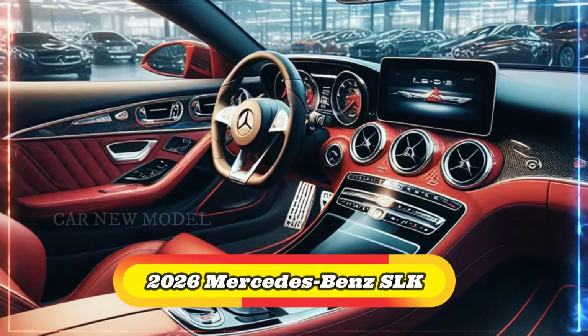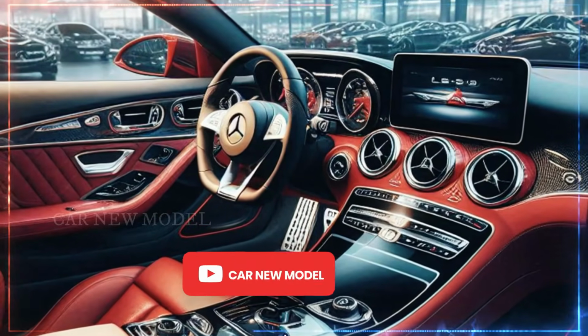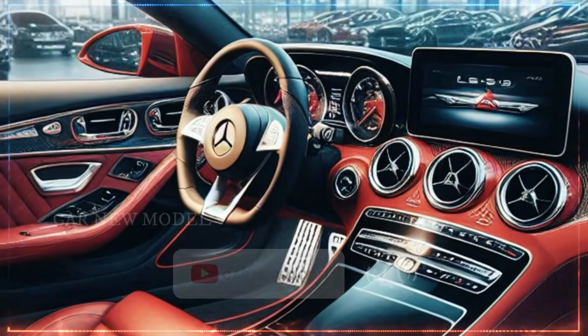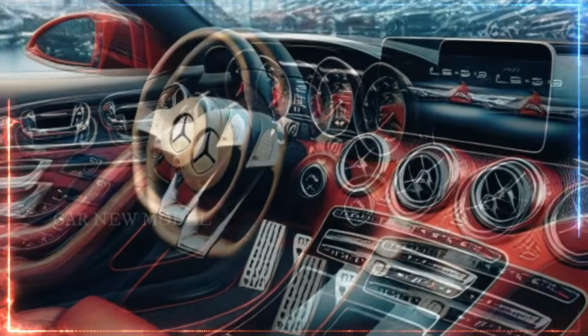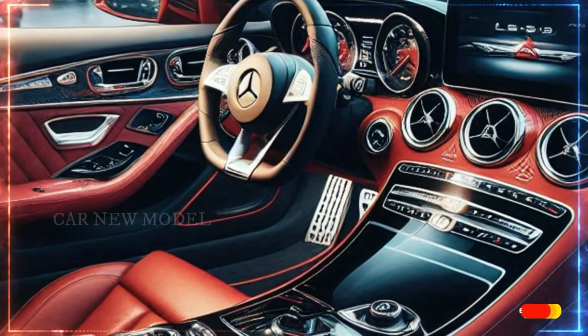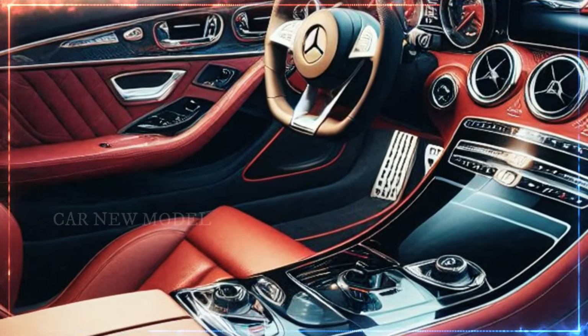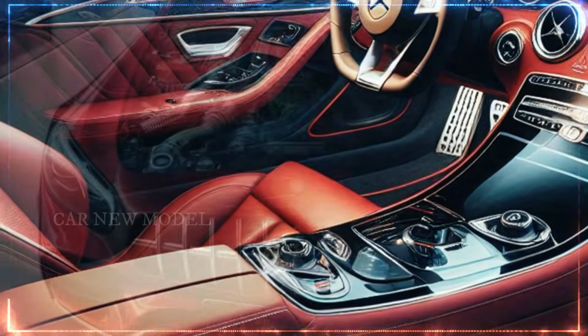Step inside, and it's a blend of tech and tradition. Mercedes gives you dual 11.9-inch screens running the latest MBUX system, integrated with voice control and AI-assisted comfort settings. You've got heated and ventilated Napa leather sport seats, customizable 64-color ambient lighting, and even the return of the beloved AIRSCARF system, because cool weather shouldn't stop top-down cruising.